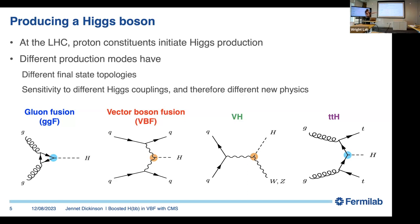So each of these, you can see, have different final state topologies. In addition to the Higgs boson, there's other stuff that's produced in these different events. That is how we can tell them apart. We also have sensitivity to different couplings of the Higgs boson, so I've actually color-coded them here. This little blue circle indicates the interaction between the Higgs boson and a fermion. So in this case, gluon fusion, it's mostly the top quark, but other quarks also participate. And over there in ttH, you can see it's the same coupling to the top quark.